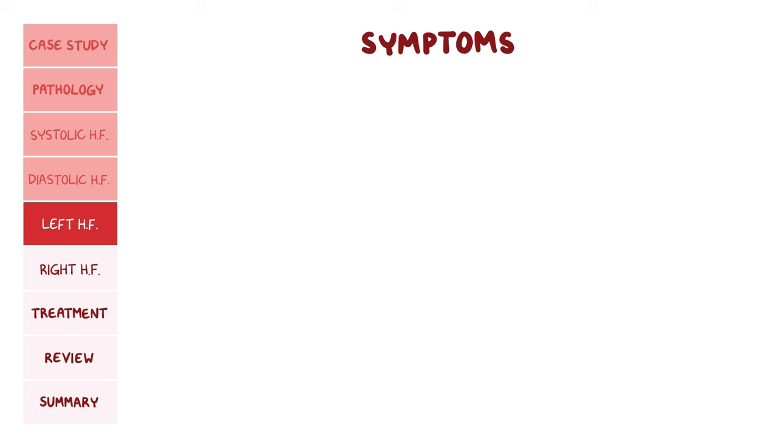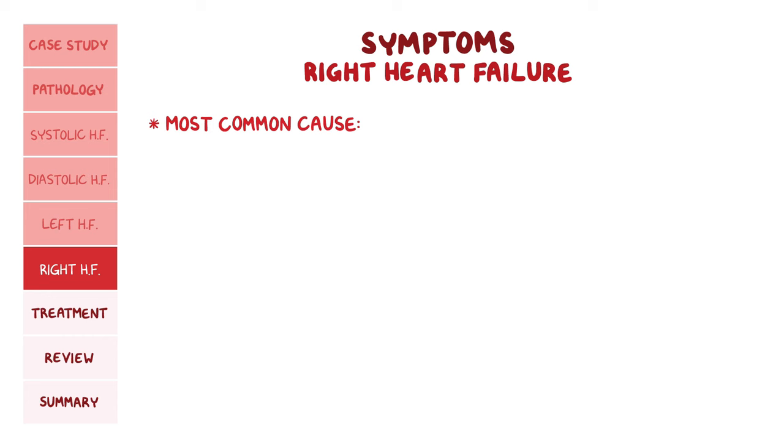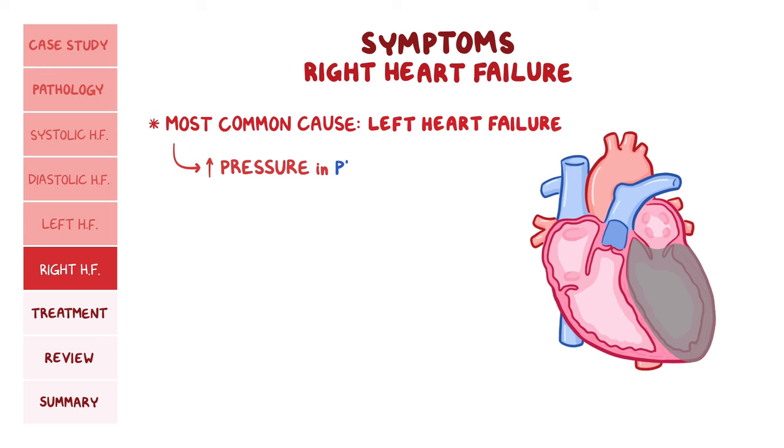Now, let's switch gears and talk about right-sided heart failure. And remember, the most common cause is left-sided heart failure. Since left heart failure increases the pressure in the pulmonary artery, this will make it harder for the right ventricle to pump blood into it.